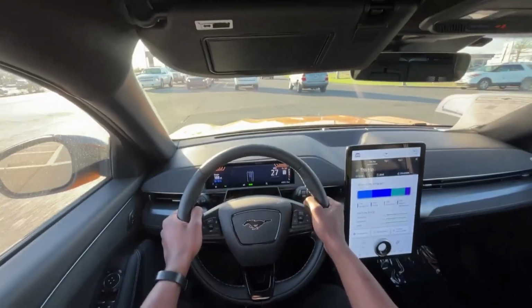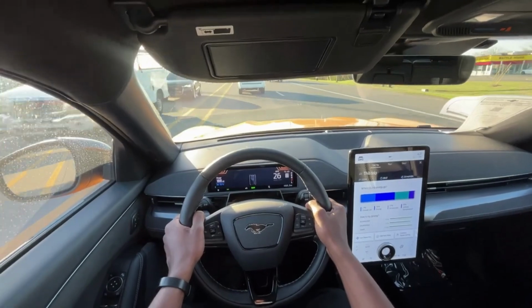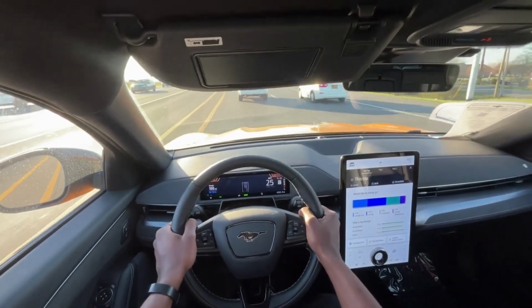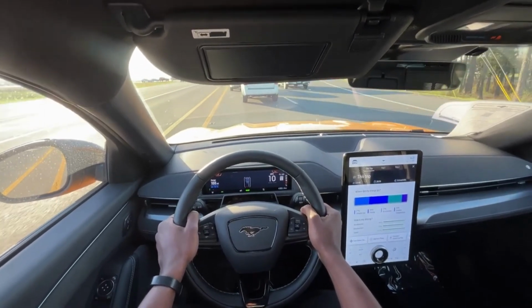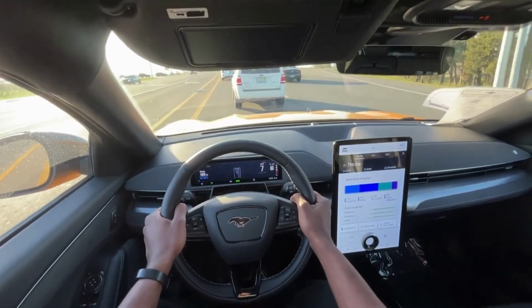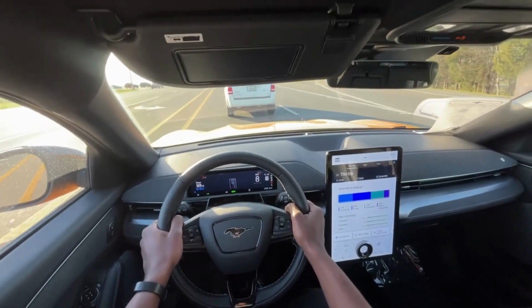But I will say, in terms of just the ride quality, even with the magnetic ride damping, whatever they call it, the ride, especially in unbridled mode, is about the same as my California Route 1 Mach-E, just in how it feels driving. Still rather bouncy, not necessarily rough, but I can feel the road quite a bit.